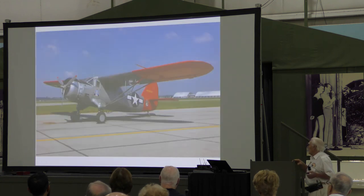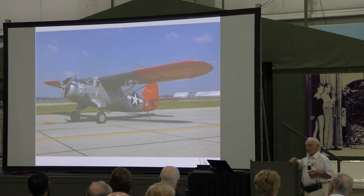And this is the aircraft which Glenn flew in, and that's the type of aircraft that he was lost over the channel. And unfortunately, we never heard or know what happened to Glenn.